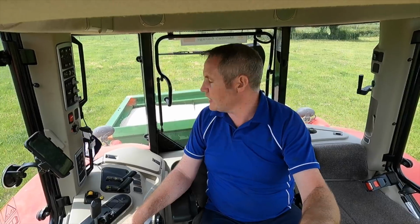It's frightening to look at. You just have to be really, really careful what way you go about it. But this just cruises up it. Just cruises up it. So yeah, very happy with this tractor so far.